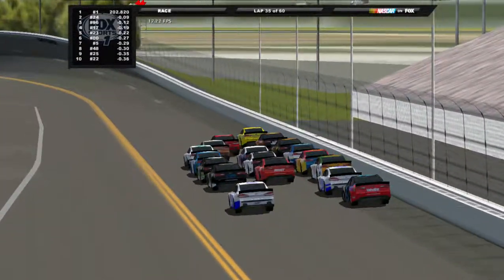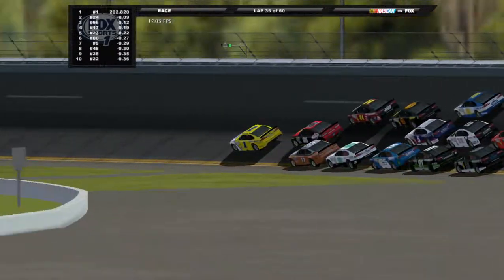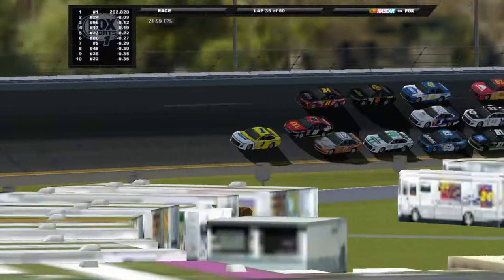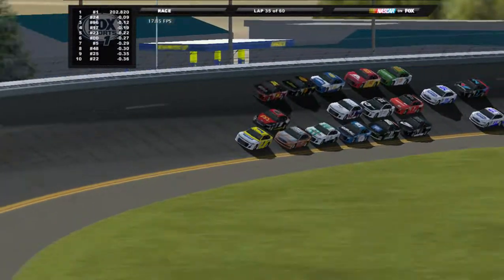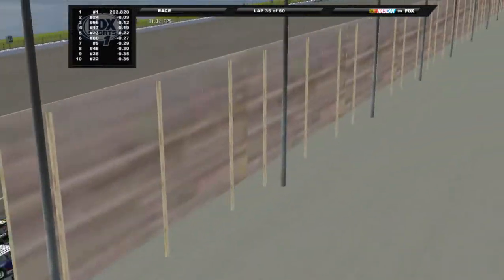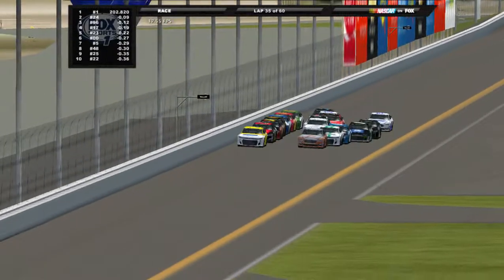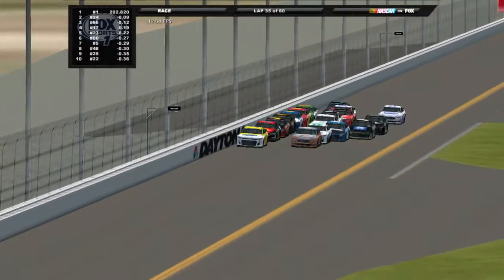Now we have Chevrolet and Ford trying to make a comeback right now. And we still have yet to have any Toyotas in this series. It's been how many races now? About to be two once we finish this one up that we've not had a Toyota. Let's see how long we can keep that up for. Probably not much longer, honestly.